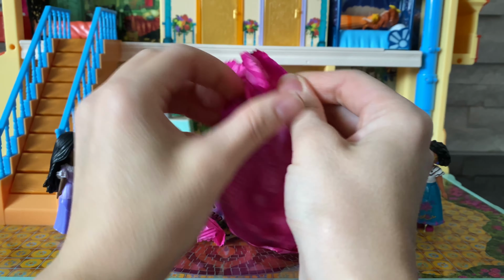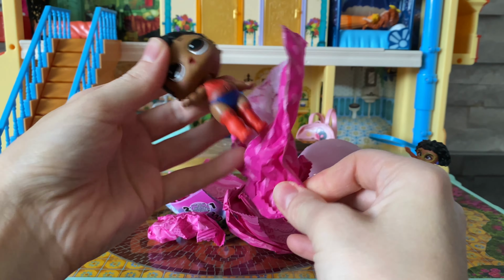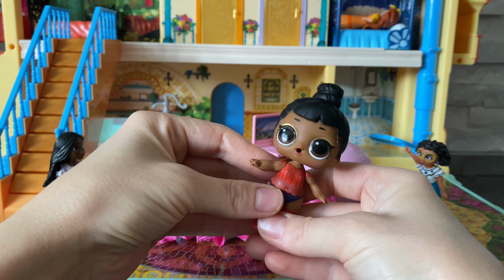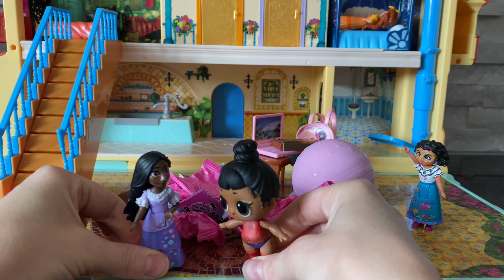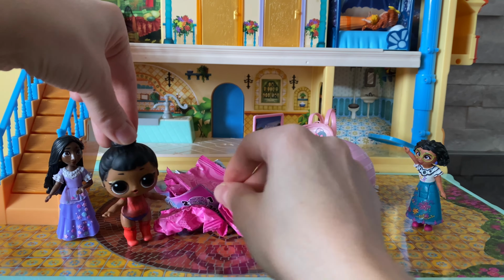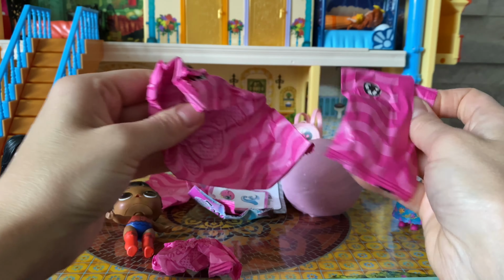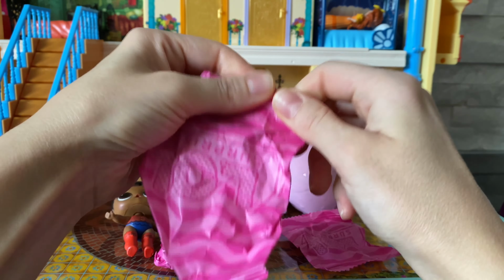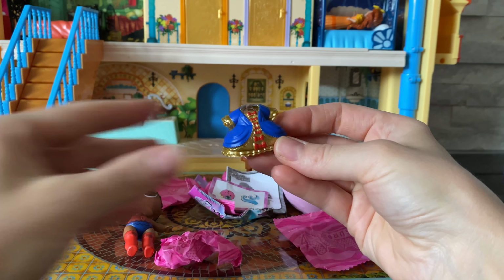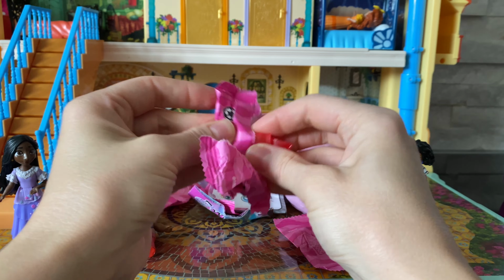I think we should start with our big sister. So let's see who we have. Oh, she's so pretty. Oh my goodness, look how adorable. She has cute little socks. Oh, she's adorable. Hi, LOL. All right, let's get her accessories out. Let's see if we can get her some clothes. Pretty dress. She kind of looks like she's royal. This is a royal dress. And some cute red boots.